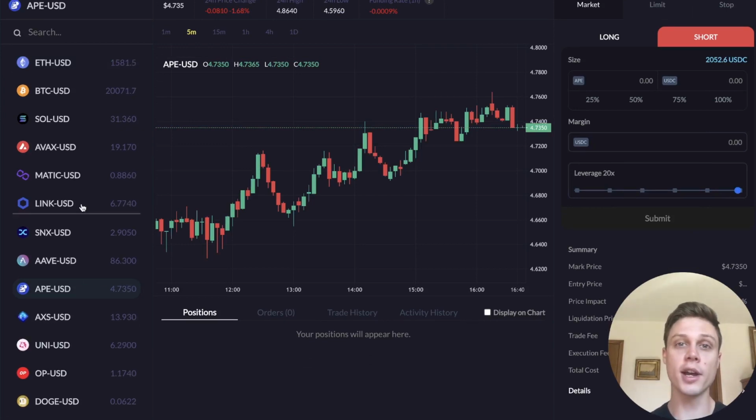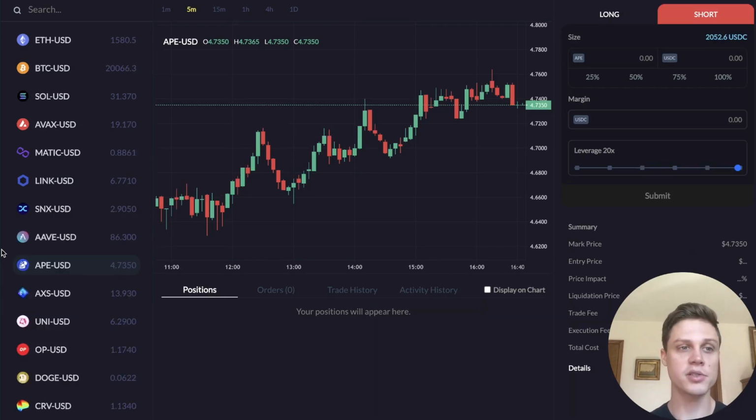So I want to create a trade that will act as a hedge to my mostly long positions, just in case the entire crypto market goes down. So in order to do that, I'm looking for a volatile coin that will go way down if the crypto market goes down. And the ones I'm kind of thinking of are Doge, Ape, or Axie.